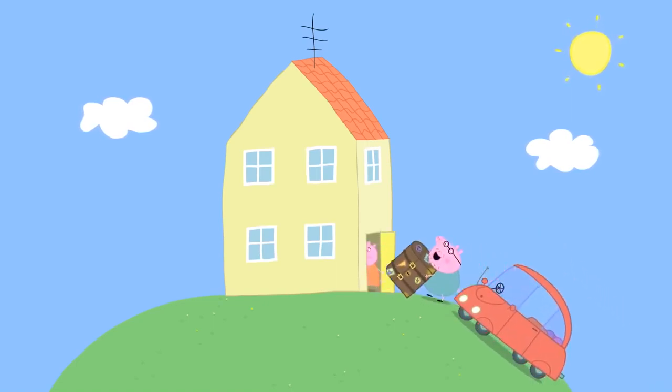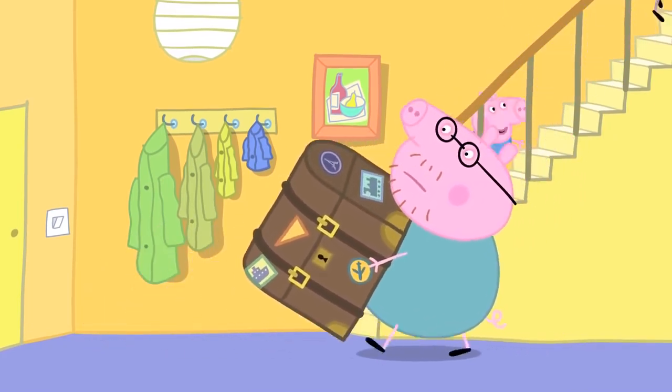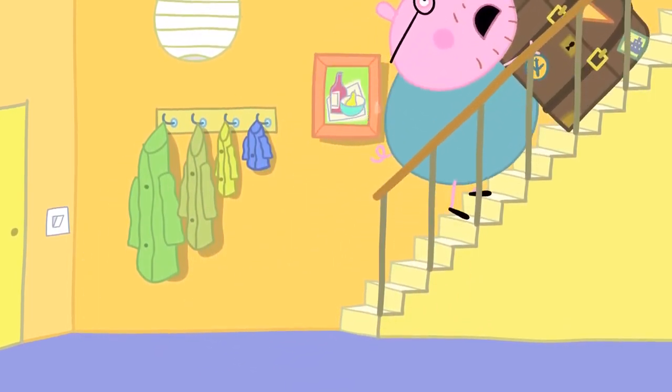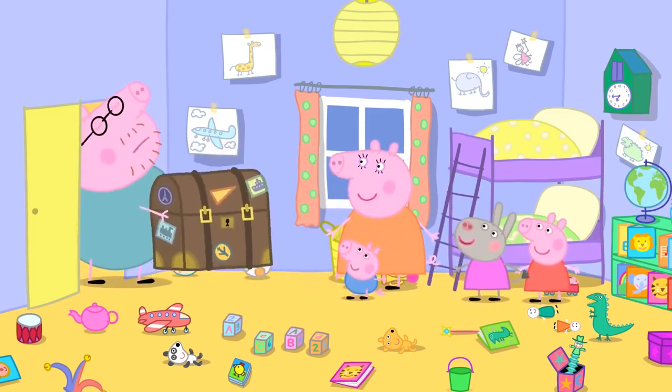Where shall I put Delphine's luggage? In my room, at the very top of the house. Oh. And this luggage is for one night's stay? Oh, yes. That is why I only pack a little bag.